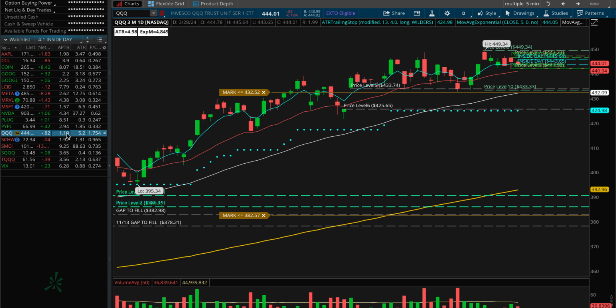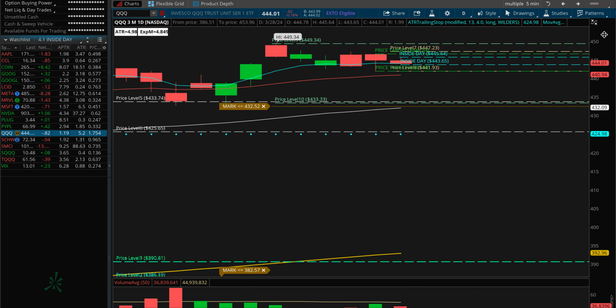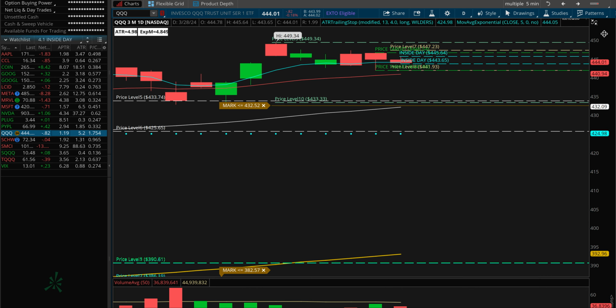So the QQQ is the next one. It is an inside day and an inside week. So let's do the inside day first. Anything above 445.64 gives us a target of 446.54, and that's for the inside day. Anything below 443.65 gives a target of 441.93, and that's for QQQ.